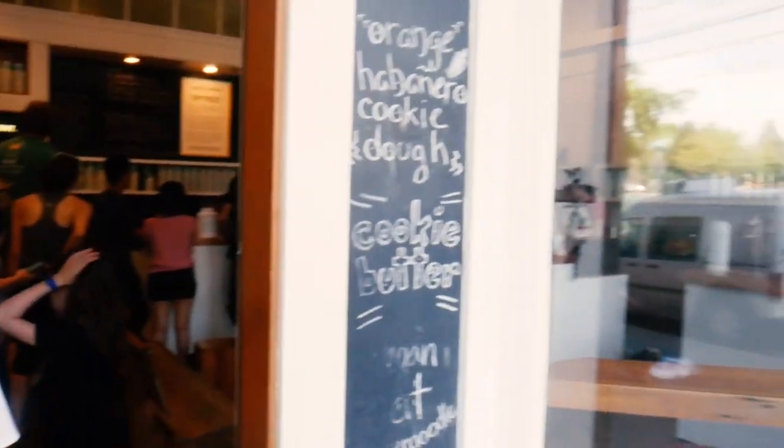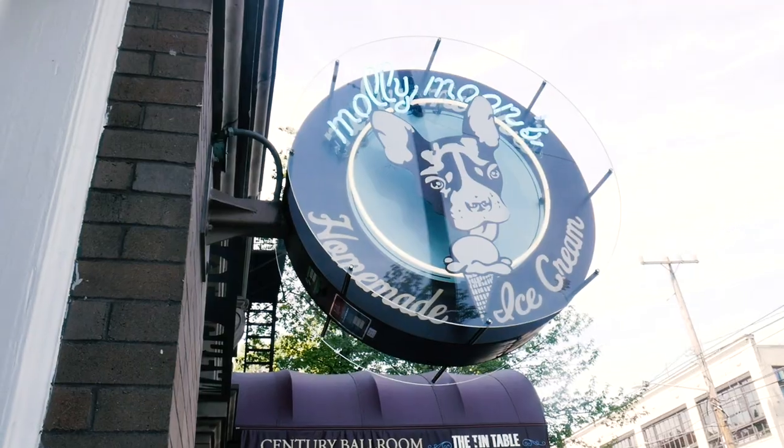We're at Molly Moon's ice cream right now. Super cute. And 90% of their ingredients are from Pacific Northwest sources, and the creator, her name is actually Molly Moon, so that's kind of a cool name. There's different locations around the city where they're at. We're at the one in Capitol Hill, obviously, but there's always long lines, even in the winter.